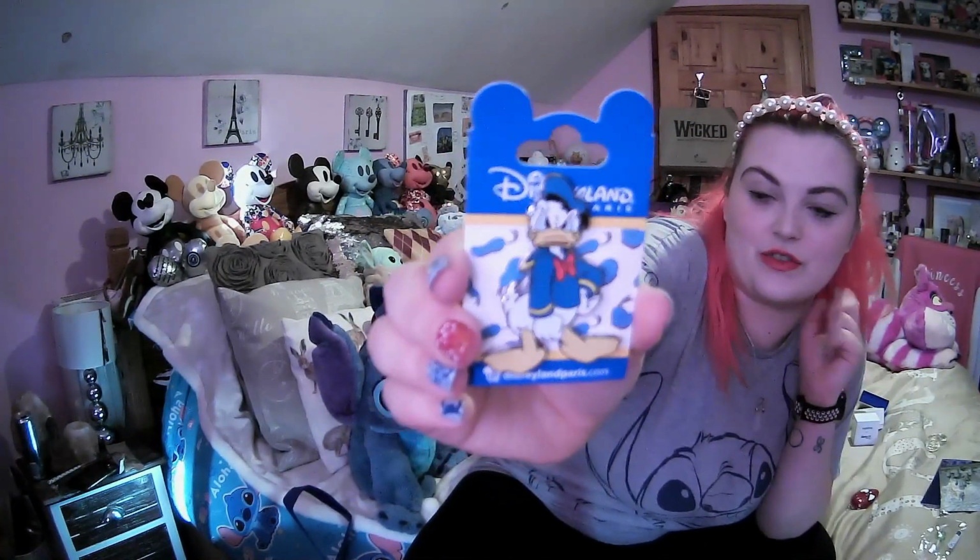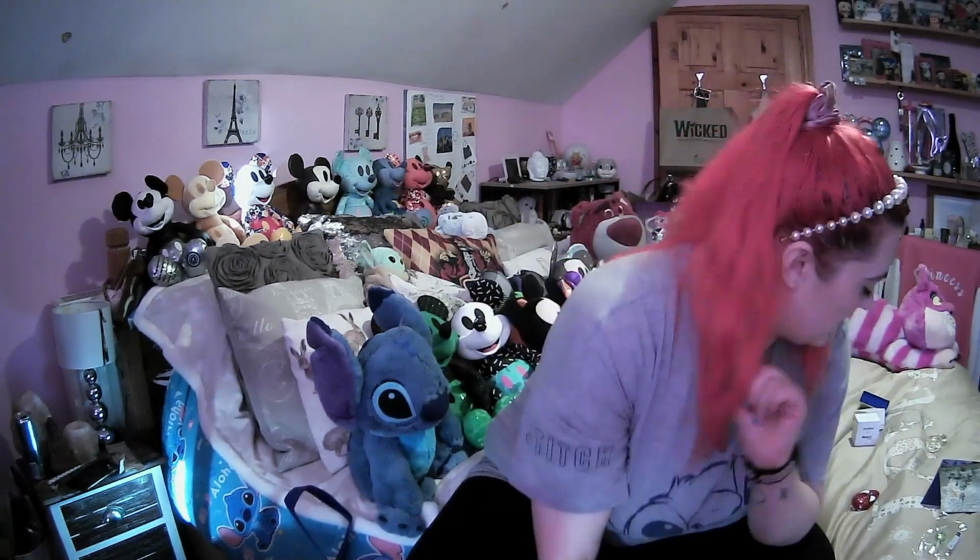I have got another green pin. I think green is mid-tier, not going to lie. And it is one angry Donald Duck. Because I didn't see Donald apart from in the parade and in the shows, I got mostly Donald Duck pins because obviously I love Donald. And if I had seen Donald and not Stitch, I would have got a lot of Stitch pins, but no. One angry Donald Duck. This is the face I pretty much pulled towards the end of the holiday when I didn't meet Donald Duck because he didn't do meet and greets.